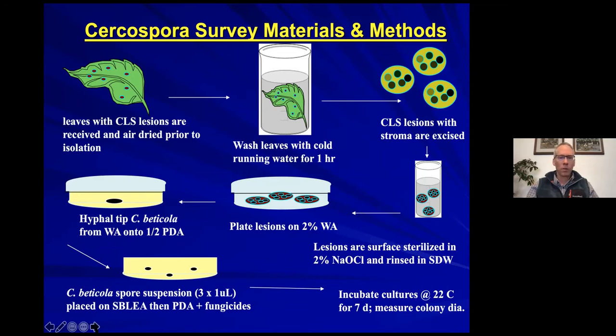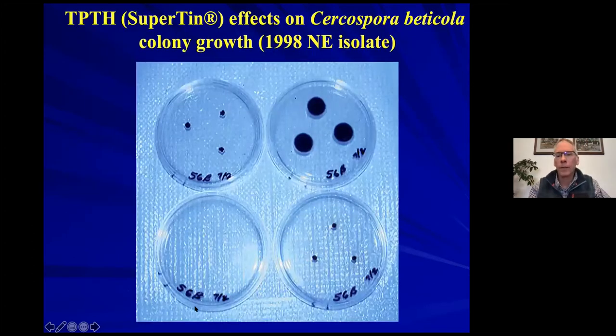Okay. So this is what it looks like. These are some plates where we put a spore suspension on the plate and then we measure the growth over time. So the idea is we have a check plate where there's no fungicide, so we measure that amount of growth. And so here's a check plate. And then here's a plate that's been amended with Super 10. And so you can see the growth is greatly reduced.